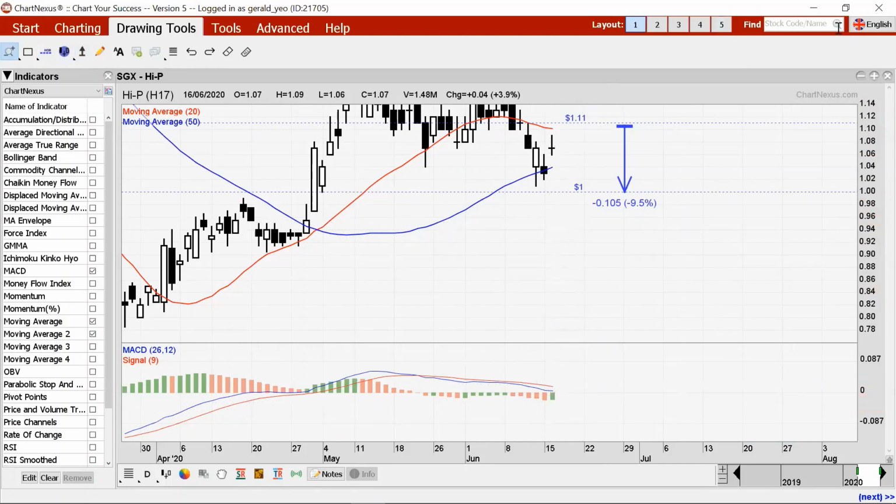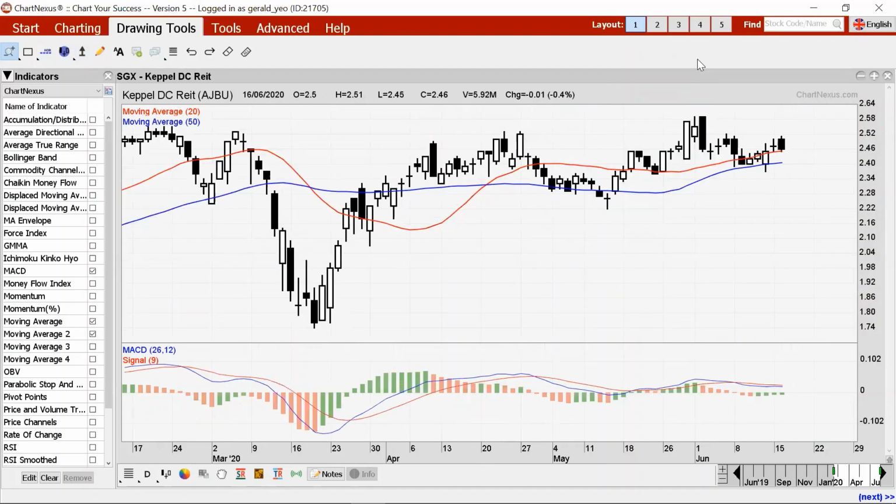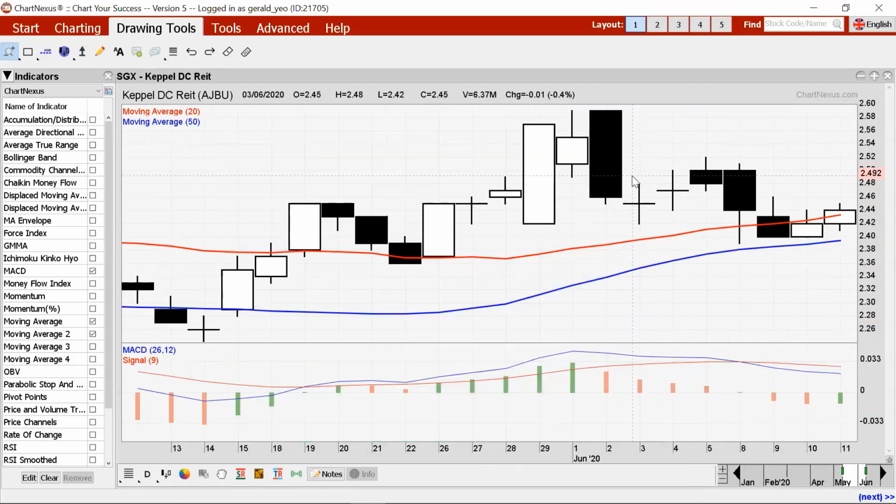Okay, next will be Kepler Data Center REIT. This is slightly different in the sense that you can see the signal was already formed last week. The signal was on this day, and then it was already confirmed. In fact, if I zoom in, this is what I meant by, see, when the green is formed, the price hasn't moved up too much. So your risk and your cut loss will be pretty small, because it hasn't moved up.